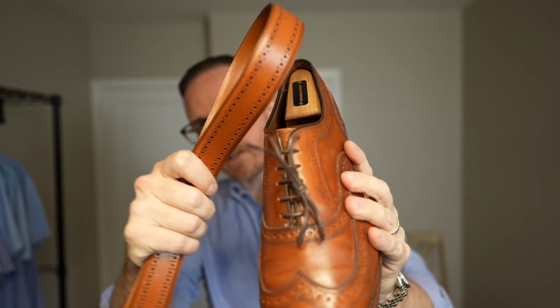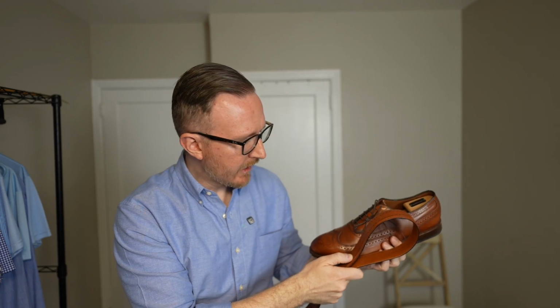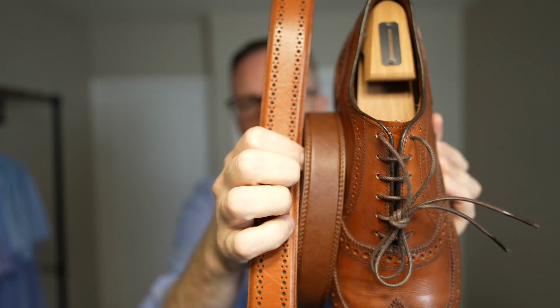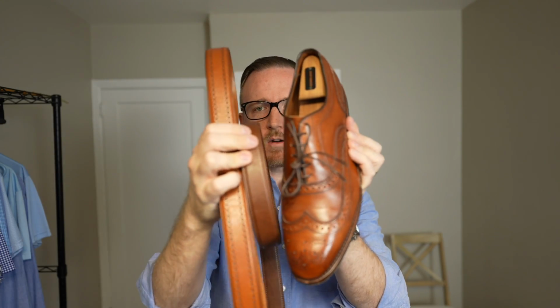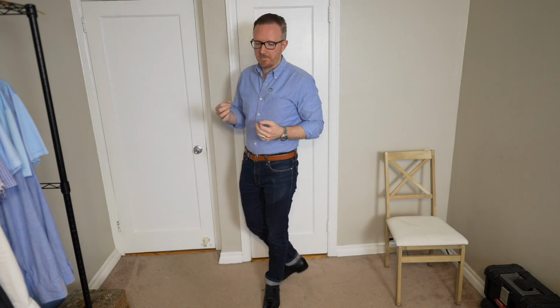Just looking at it in the tiny camera screen though, it looks like it actually could work, but in real life, the belt still is a little bit brighter. I would still prefer the darker belt that I have in the middle to the brighter belt. When we put them together, you can see there is a bit more of a difference in the way that they look. So if you can't necessarily match the color of the leather perfectly, it's always okay to go a little bit darker.